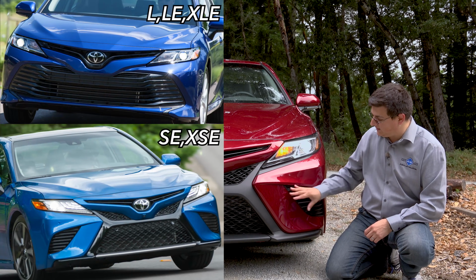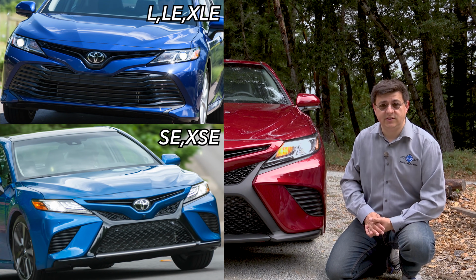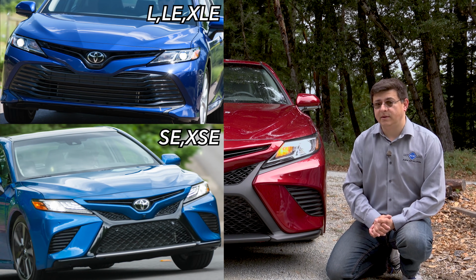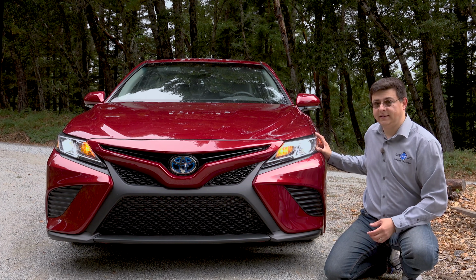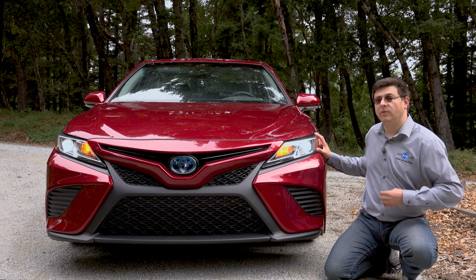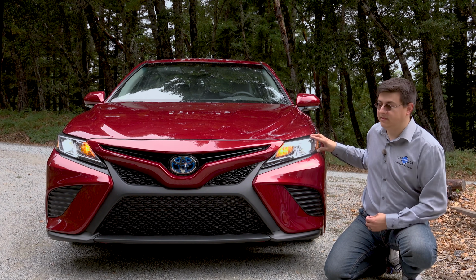The big difference is right down here in this area. I'll go ahead and pop a picture on your screen so you can see the difference between the two front ends, but you should know that the front end changes also apply to the hybrid models, so you can get the hybrid in SE trim as well. Also new for 2018, all Camry models get full LED headlamps, and that includes the base L trim. Now the headlamps do change as you go from one trim level to the other, but they're always going to be full LEDs for the high beam and the low beam.